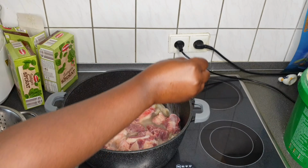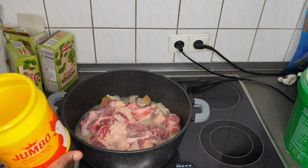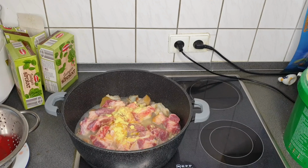So at this point, I am adding salt and my seasoning. I'm using this chicken stock I bought from the African shop so that all the assorted meat should have taste.